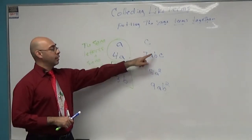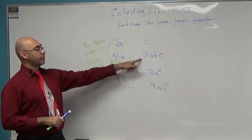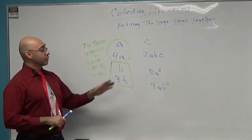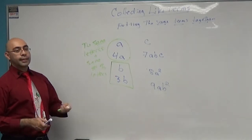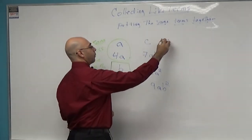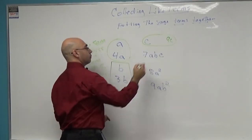This has one C, this has one C, but it also has a 7A and a B. So they're not the same letters. If they had an A and a B here, then I can combine them. I'll write down other things that I can combine with them. So for this guy, we can combine like 9C. I can now combine those two.